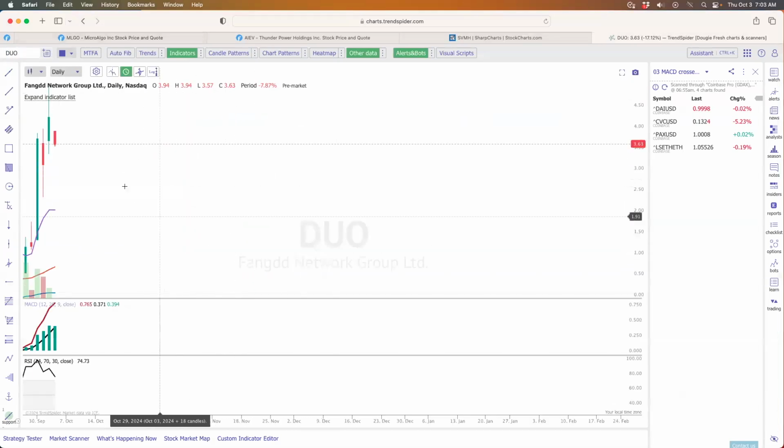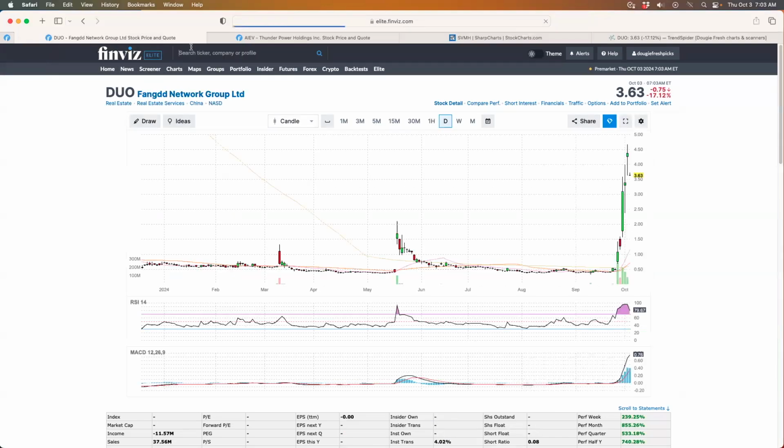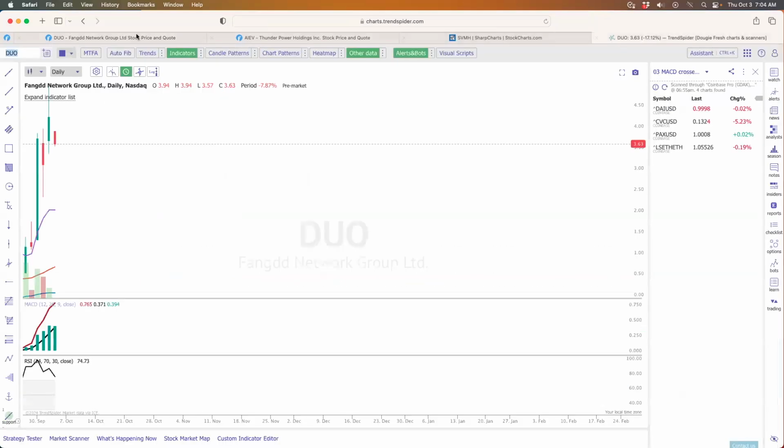DUO. This one I think might have had its run, to be honest with you. And it's been one heck of a run, over 1,200% from where we saw it. And it is coming down. I believe it is at 363. It looks like it is coming back down. So DUO, I think, had its run already. We'll watch to see if it wants to stay in the top, but it was way up there. So that one is coming down.